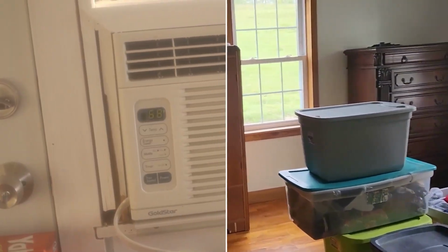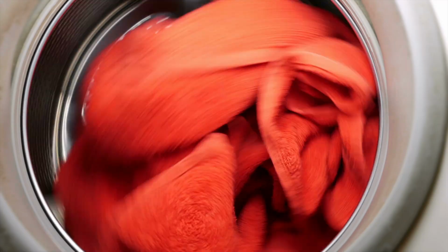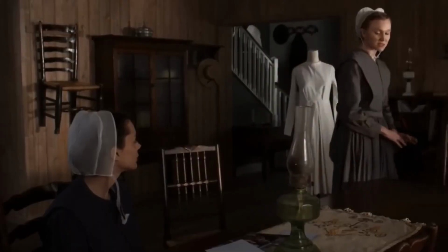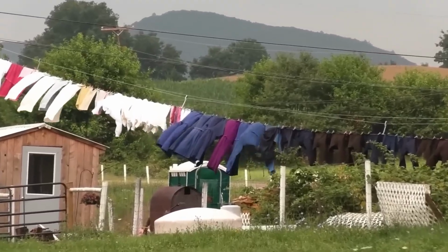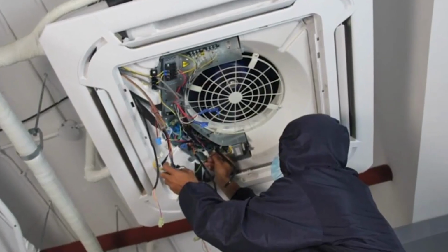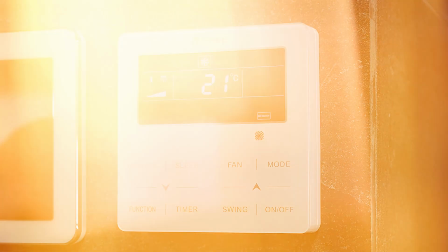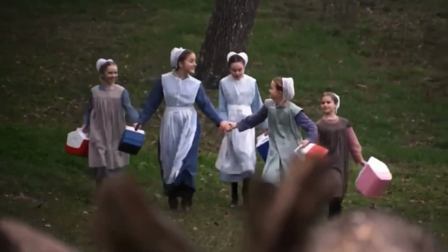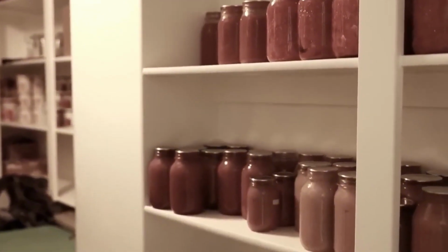While most people blast the air conditioner or toss wet clothes into a dryer, the Amish do things differently, and they make it work. Their homes stay cool, their clothes still get dry, and they do it all without using a single bit of electricity. In a world full of shortcuts, the Amish stay smart by going back to basics. These aren't just survival tips. They're skills that make summer easier, cheaper, and way more natural.